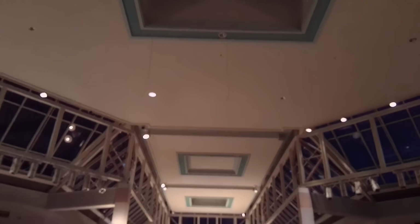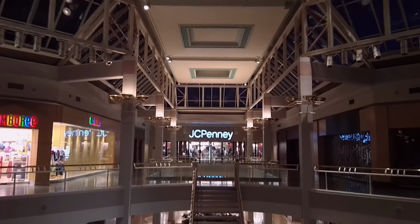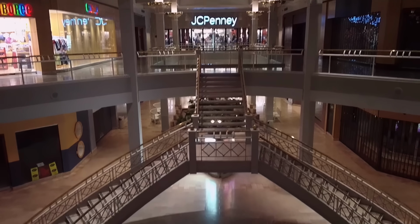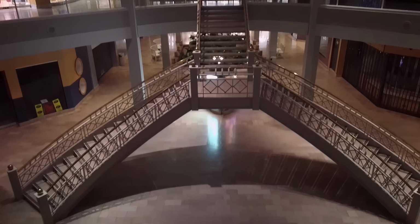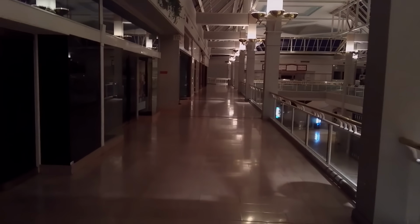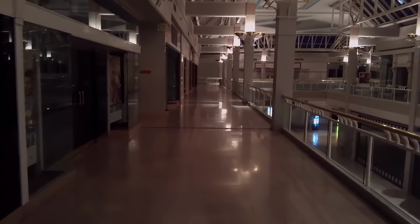This mall is one of the most beautiful dead malls I've been to. It's still clean. It smells decent. It's just sparkling. It just looks so nice. It's a beautiful, beautiful mall. But let's get down to the nitty-gritty.